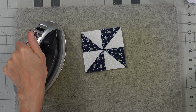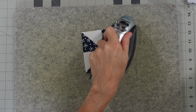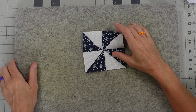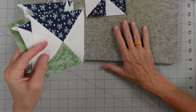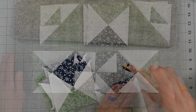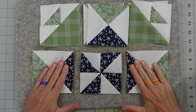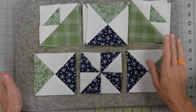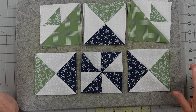Oh my gosh, that's so pretty. Wow, I love those colors. I love that contrast. That's what makes a pinwheel so beautiful, is that contrast. Okay, so we are ready to put this together, but first I am going to trim all these tails. Alright, I got my tails trimmed. Also, you need to trim your hourglasses down to size. They're a little bit bigger than what they need to be, so trim them to the size indicated in the pattern. And you're ready to go.